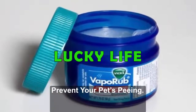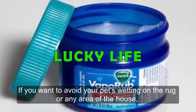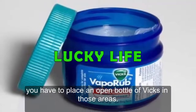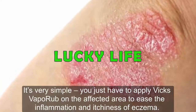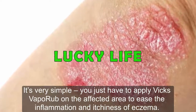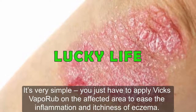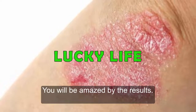Prevent your pets peeing. If you want to avoid your pets wetting on the rug or any area of the house, you have to place an open bottle of Vicks in those areas. Eczema free. It's very simple. You just have to apply Vicks Vaporub on the affected area to ease the inflammation and itchiness of eczema. You will be amazed by the results.